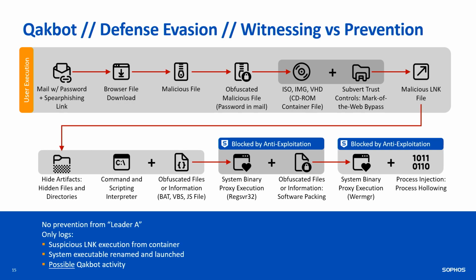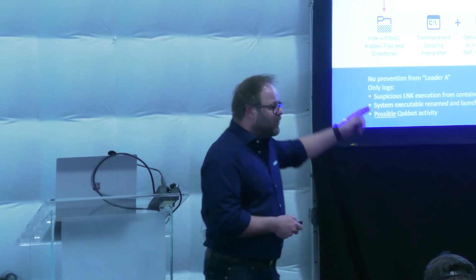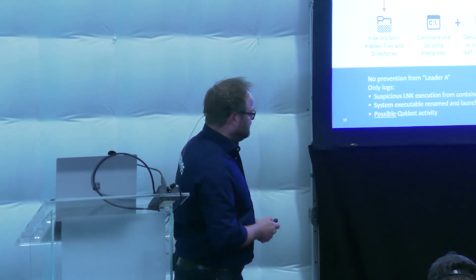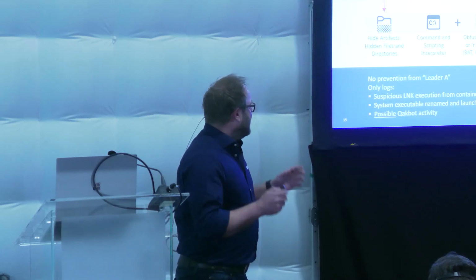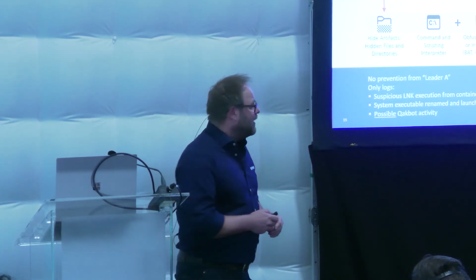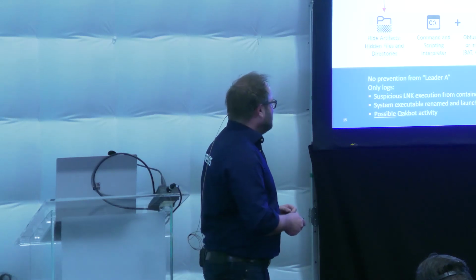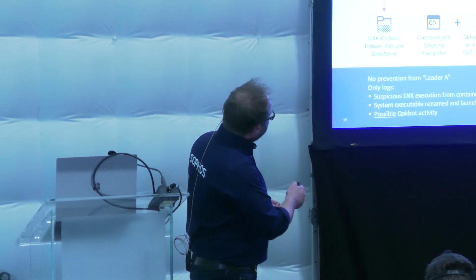This is another example where I wanted to highlight that there was no prevention from LeaderA. Maybe you remember who that was. Well, how do I know LeaderA did not prevent this? Normally LeaderA is very good at blocking this. A friend of mine works at a very large school in the Netherlands, and he operates an environment with LeaderA software. Everything was enabled, including block EDR mode, etc.